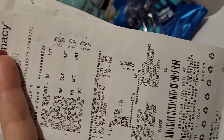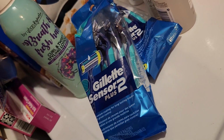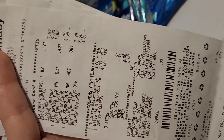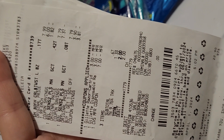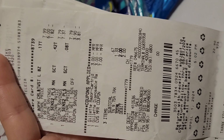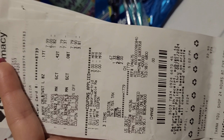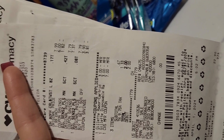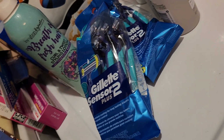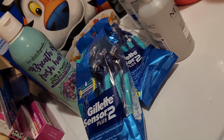So here is that receipt. The Gillette, these specific ones, are $7.79, buy one get one half off. Plus with a $3 digital coupon each, and I used my $7 extra buck from the Nivea. I only paid $2 with tax and all. So this one cost me $9, and I got back a $4 ECB, making it a $5 cost. Would have only been $3 if I hadn't purchased the hair lotion, but that's fine by me.